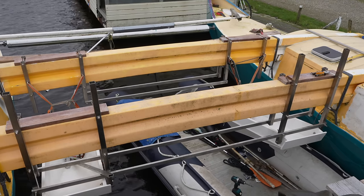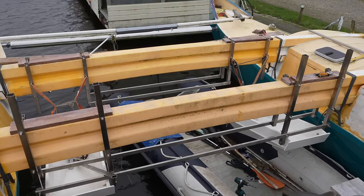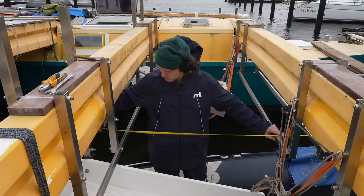So I've got those cross pieces of steel in, and then what I'm going to do now is build a wooden platform so that I can then put the other pieces of the cage in.